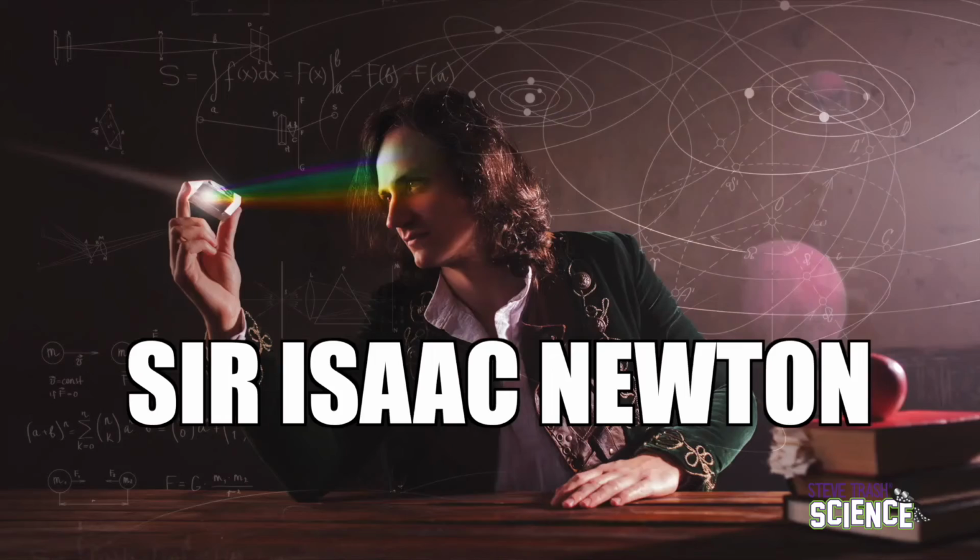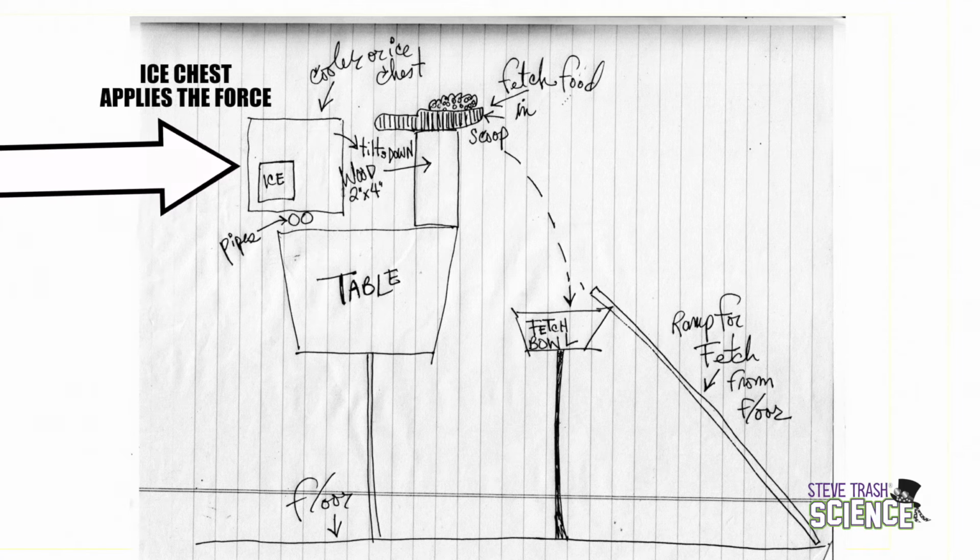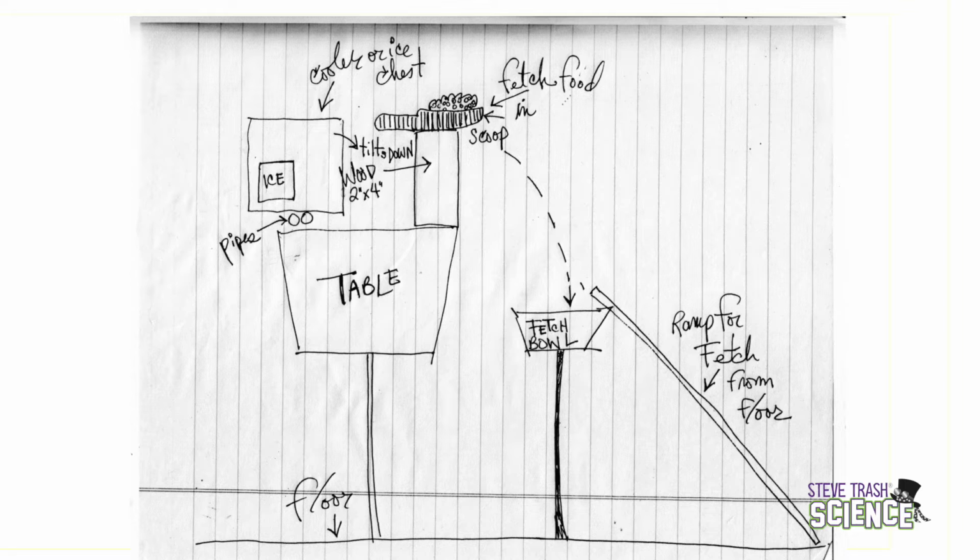According to Newton's first law, an object at rest remains at rest until acted on by an outside force. An ice chest can apply the force. When the ice melts and the ice chest tilts over, it will hit the scoop and tip it over. Then the food will pour from the scoop into Fetch's bowl.